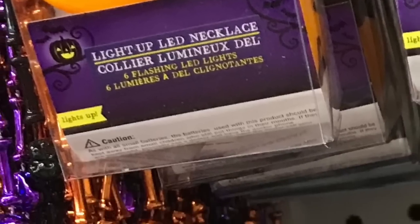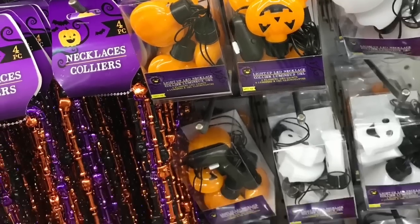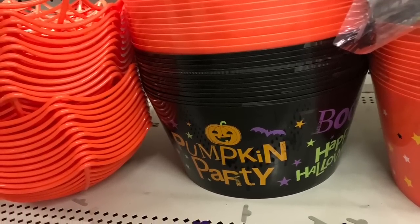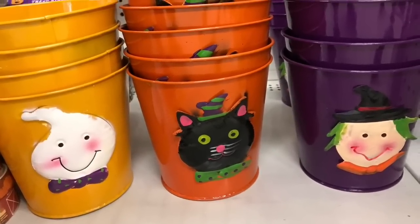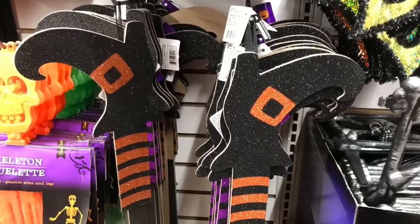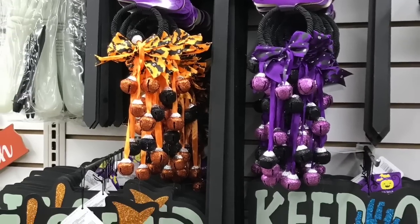What high quality, I was not aware of. And then of course they had some cute LED lights, one with ghosts and one with jack-o'-lanterns, which I didn't buy. And then these buckets, they had an orange version and a black version, but I just took a picture of the black version. It kind of matched those metal buckets from last time. These metal buckets, super cute. Witches, ghosts. Now this was really cool because I didn't realize these stakes came in different feet. I'll tell you about that.